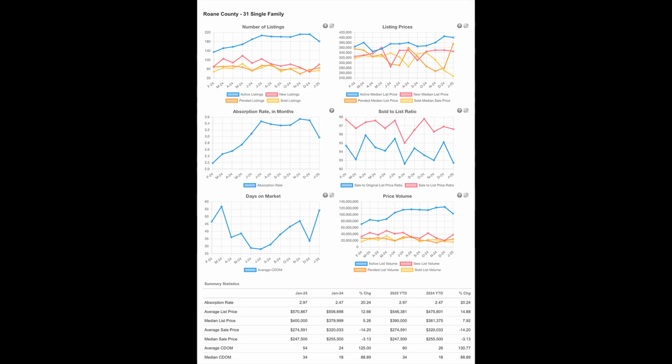This is an opportune time to secure favorable terms, particularly for mid-range and lower-priced properties. There is market resilience, though. Despite cooling indicators, the market remains stable with consistent transaction volume and moderate list price growth. The decline in sales prices suggests a natural adjustment rather than significant downturn.